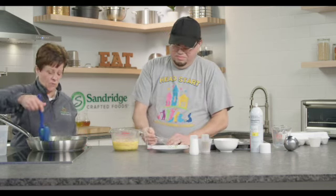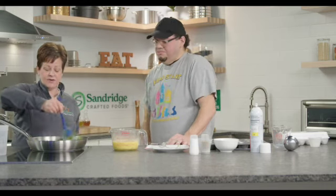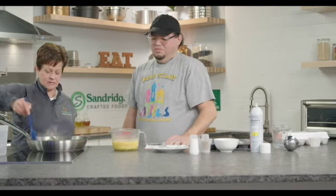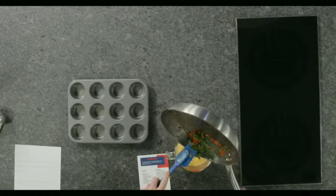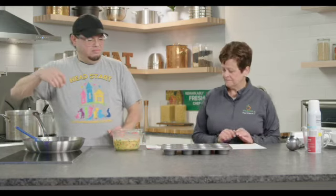That worked really well. Let me just turn this down a bit. We're just gonna wait for the spinach to wilt here and then combine everything. Once all our spinach is cooked down and our veggies are sauteed, we're going to go ahead and fold it into our egg mix. So that looks great, very colorful, I love that.